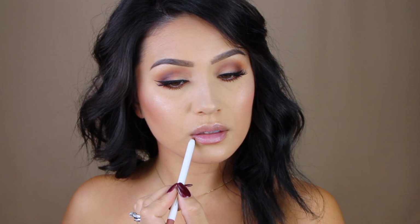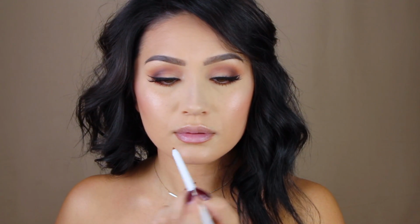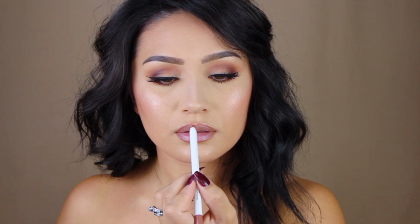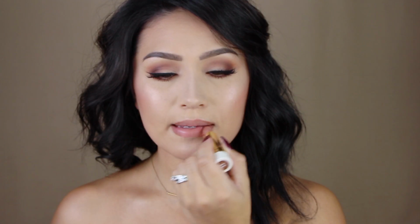So I am lining my lips with Beeper from ColourPop. And then I'm going to go in with one of the new lipsticks. And you guys, these lipsticks smell so good, and it's such a creamy formula. This is the shade Sunday Funday. It's such a good nude.